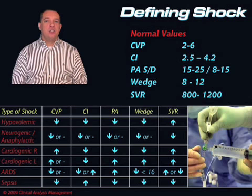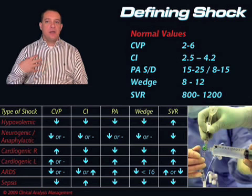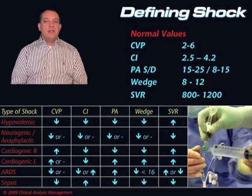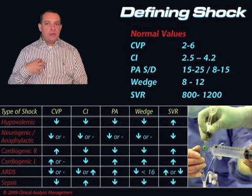When we talk about cardiogenic shock, remember that we have two kinds. We can have right-sided cardiogenic shock or we can have left-sided cardiogenic shock. With right-sided cardiogenic shock, the whole problem is the right ventricle is failing.